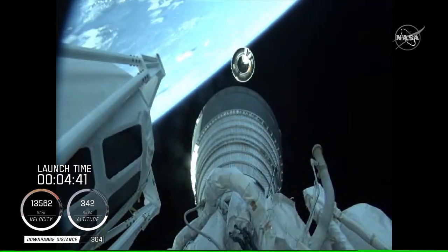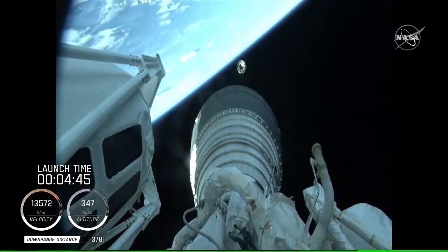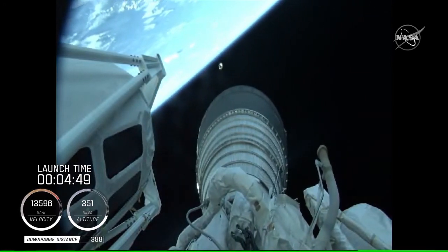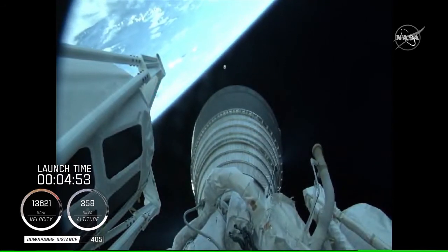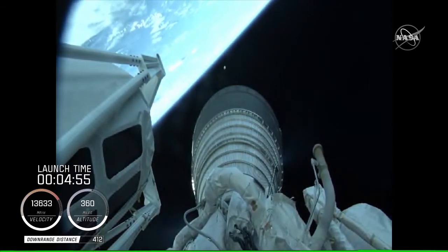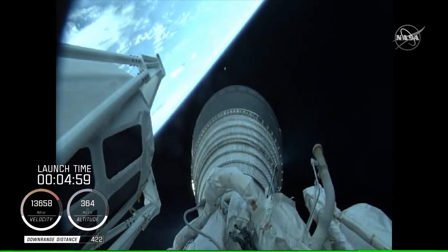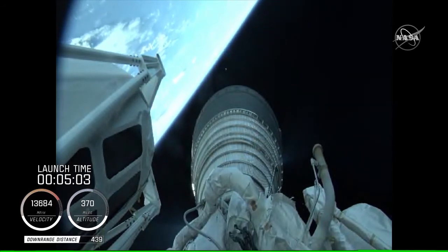So there you're seeing live footage from the rocket. RL-10 operating parameters look good. Chamber pressures are stable. This will be the first of 2 burns for today's mission. This first burn will be approximately 7 minutes in length.